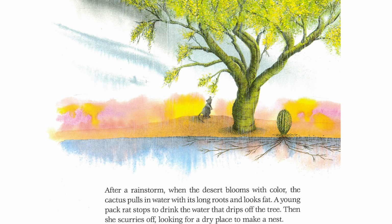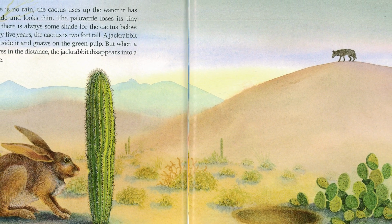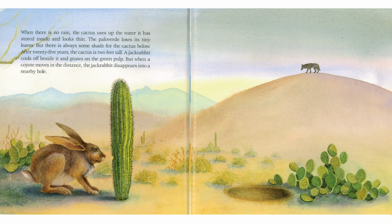A young pack rat stops to drink the water that drips off the tree. Then she scurries off, looking for a dry place to make a nest. When there is no rain, the cactus uses up the water it has stored inside and looks thin. The Palo Verde loses its tiny leaves, but there is always some shade for the cactus below.